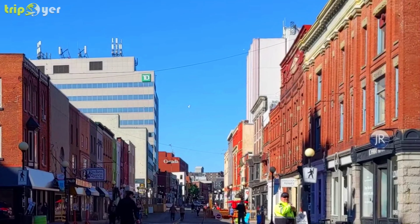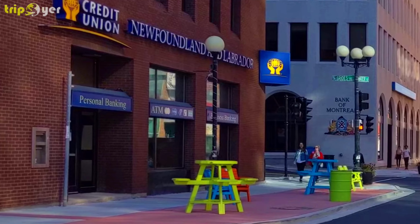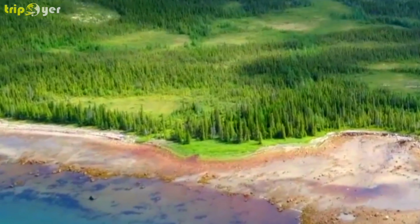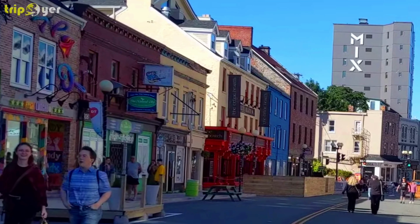Inland are miles and miles of moorland and forests studded by lakes and inhabited by moose and herds of caribou. All around the island's irregular coast are towns and remote former fishing villages that attract tourists with their breathtaking scenery, sea life, and exceptional birding sites.